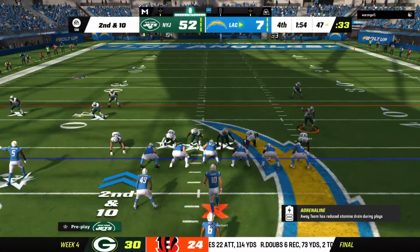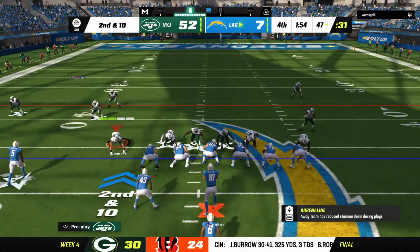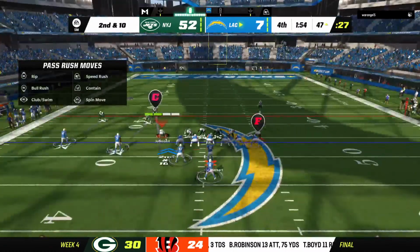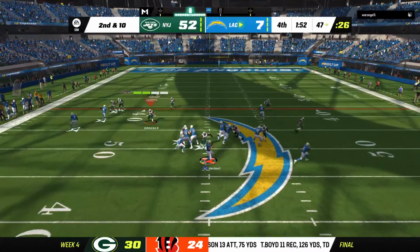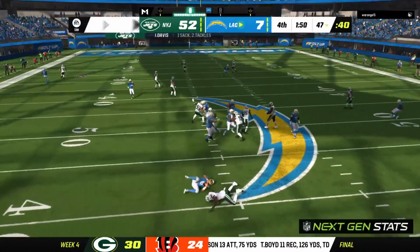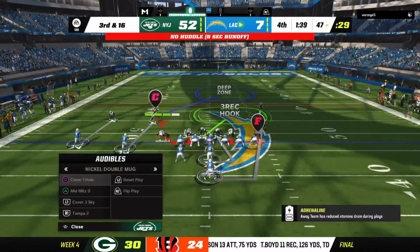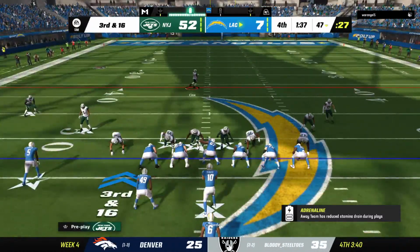After the incomplete pass, here now is 2nd and 10. To the air again, Herbert. Rush coming, and he's taken down. 7th play of this drive coming up, and a long way to go on 3rd down.